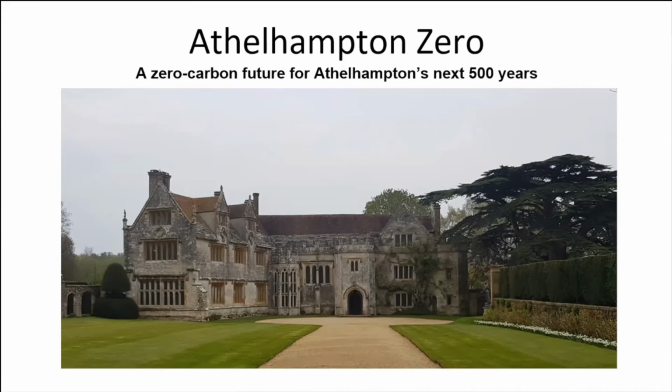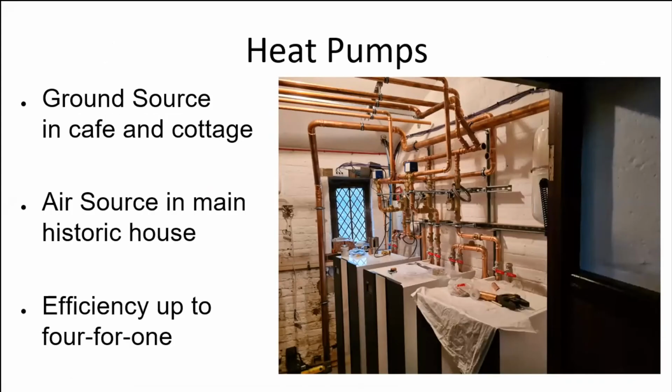So the question was, where have we put the heat pumps? The picture that I showed, that is the pump there, that one, there we are, we can show it online as well. Very, very neat. So that was relatively easy. For the main house, much more difficult.